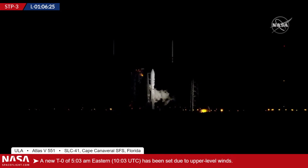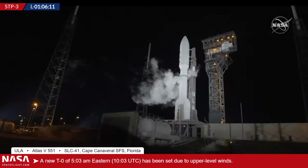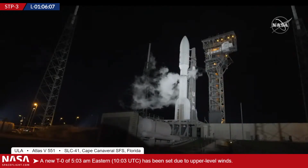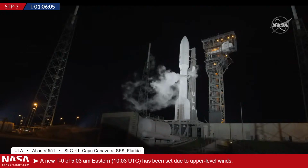But very cool. It's all about getting flight heritage on various hardware for Vulcan, so that it builds confidence in Vulcan, right? And that is exactly it. Yep, this is all about getting the ULA teams and the Northrop teams used to working together, getting some flight experience on the GEM 63s before the GEM 63 XLs power the Vulcan.